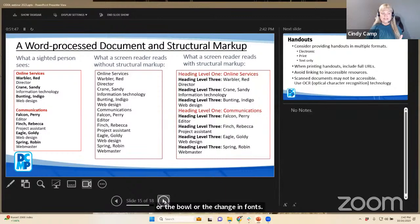On the far left is what a sighted person would see, with color and bold and added space in between. In the middle, it just all runs together, and that's what a screen reader reads to a person who is blind. On the far right, if you use the structural markup, I went ahead and added color and bold in there because for us sighted people, it makes it pop. But that is going to be what a screen reader will read to a blind individual: heading level 1, and then it will read that text. Reading the heading level 1, level 3, level 2 gives them that pop that the visual gives a sighted individual.